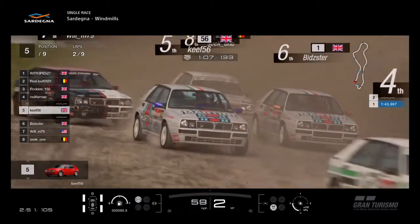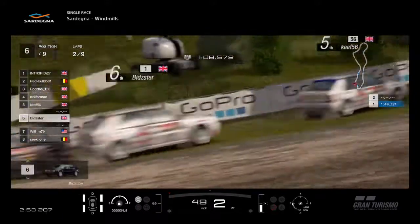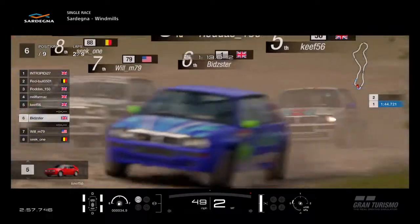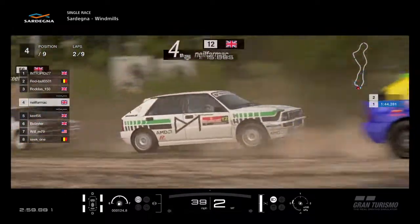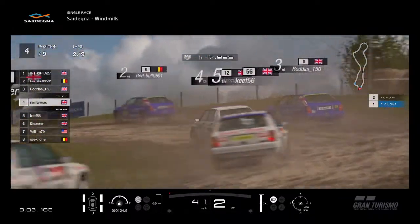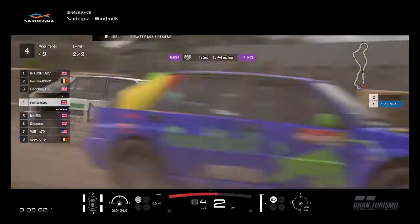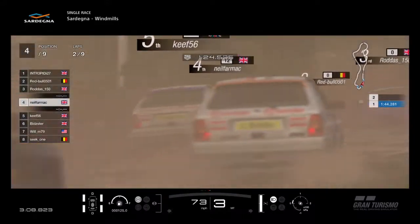And into the uphill section, Bidster on the inside of his teammate, poking his nose there, but he's just trying to get alongside Will enough. Seat 1's at the back of this, just trying to find a way to actually enter the battle. He can't really seem to find a way in yet. It's like everyone's just running a complete blockade of Lancia bricks in his way, so he can't really get into this fight.